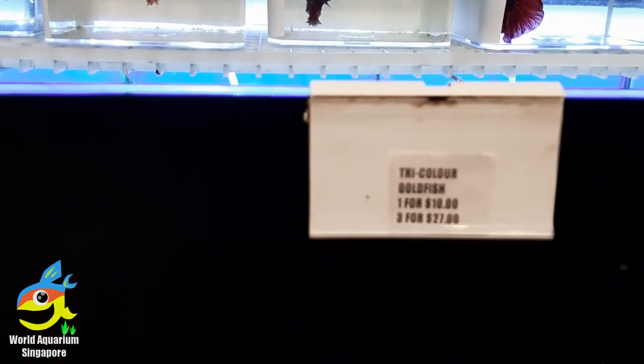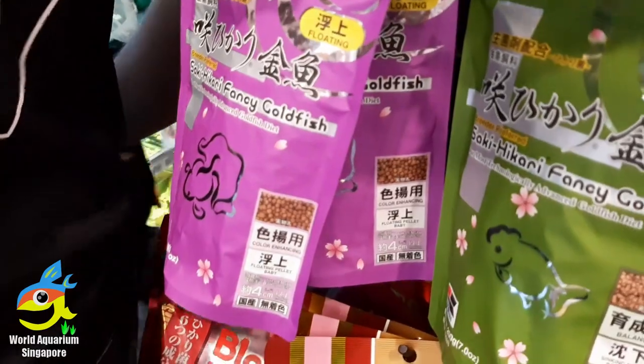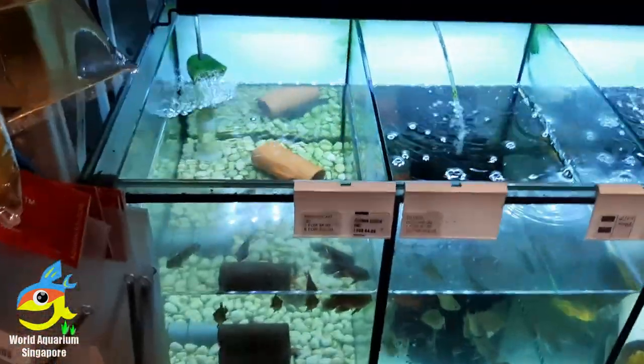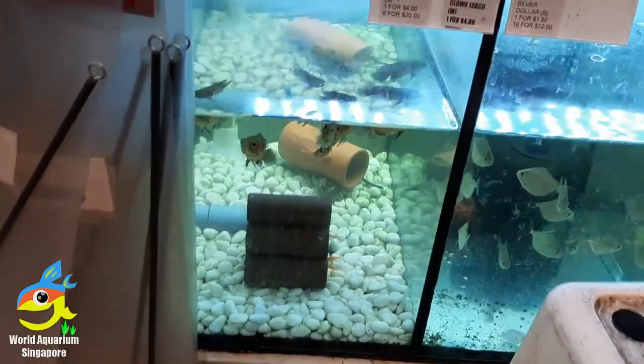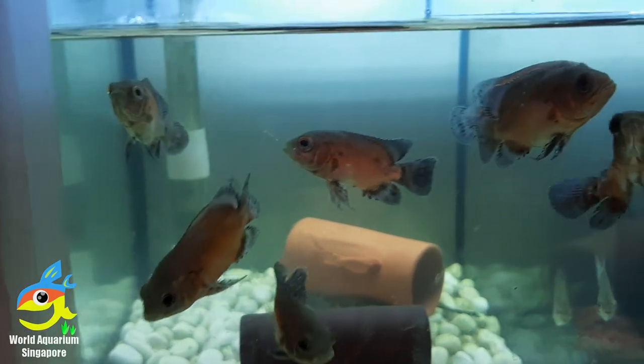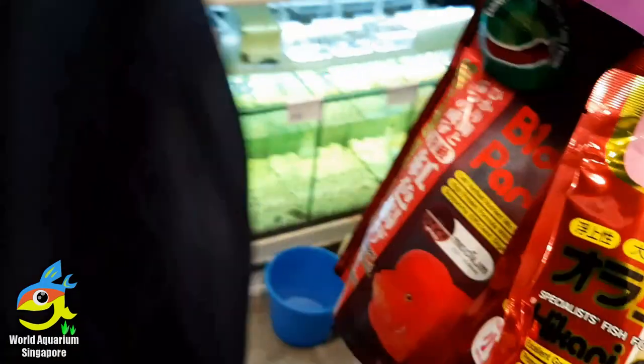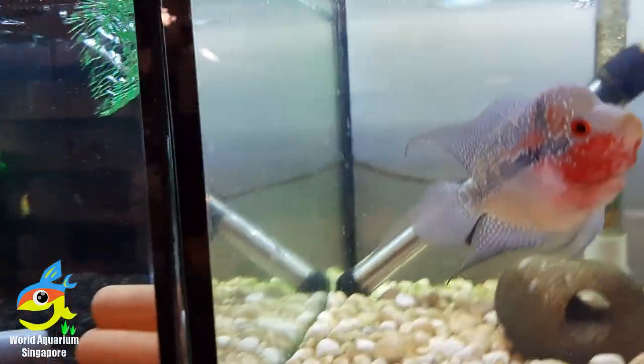So these are goldfishes. Oscars, but please take note for those new aquarium fish keepers, these fishes get really big, really fast as well. Predatory fish, Oscars, silver dollars get a reasonable size, it's a parrotfish. Different species of parrotfish. Okay, these are flower horns, luohan yu.